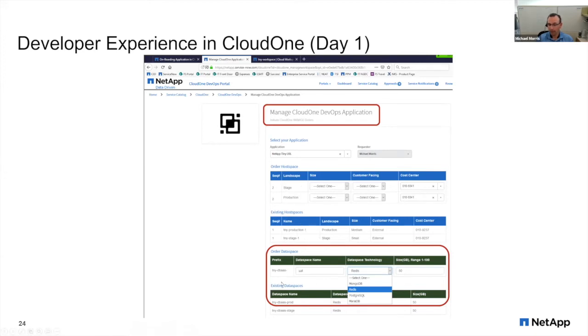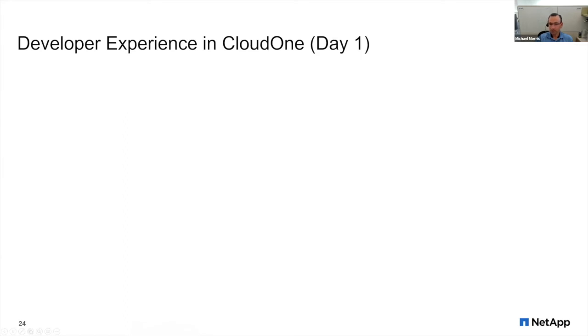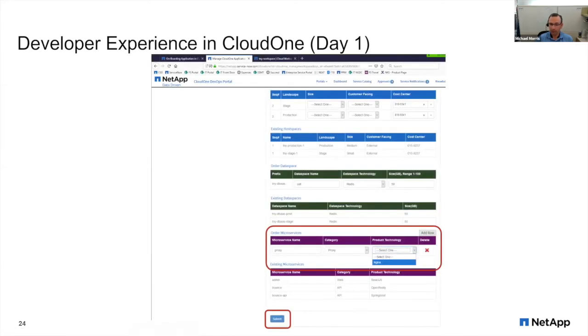But now I'm going to add a database. So using data spaces, I'm going to add a Redis database with a 50 gig size. And then I also decided I needed another application stack for my application. I needed a proxy service, and I'm going to use Nginx as the application stack to build this proxy service. And then I'm going to submit. And now the day one automation will rerun, adding the databases to this application and adding the Nginx application stack to the application.